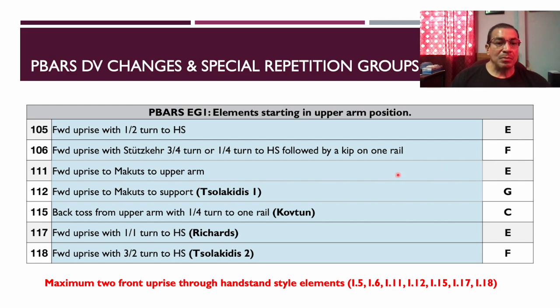Then forward uprise to Makuts upper arms or to support, which is the Solakidis one, which is a G, which is seen by some of the top gymnasts now. The Kōpton, which is a back toss with a quarter turn to one rail, but goes to handstand, so enters into this description. And the Richards, which is a front uprise Diamidov, and the Solakidis 2, that is a front uprise to Diamidov and a quarter. Again, all this have the same values as we know from this cycle, and they can be performed only 2 of them because of the special repetition restriction.